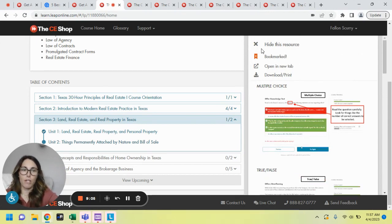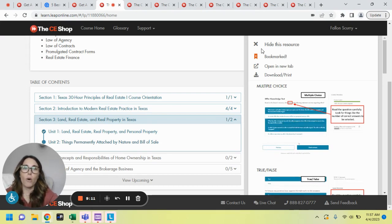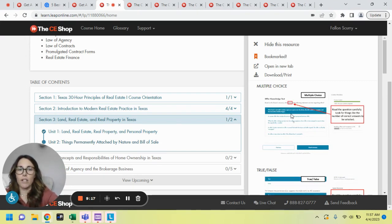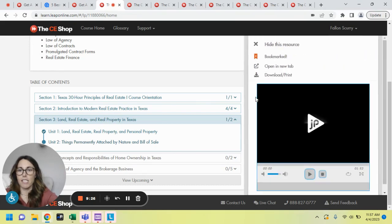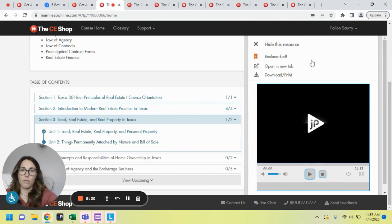And there are going to be different types of resources. So there's going to be link resources that are going to take you directly to an outside source, whether that is their live webinars or a completely different website like TREC to do a deeper dive on a particular topic. The standard ones look like this, and they're going to open up so that you can read them. And then they also offer videos to go over things and help you learn in a different style. So I like that they give you different options even within their resources and how you can learn.